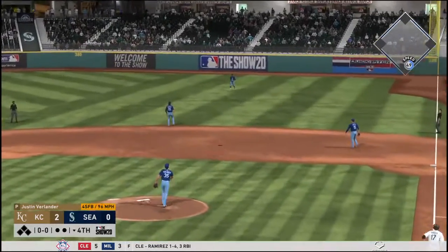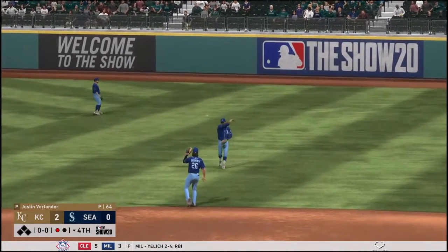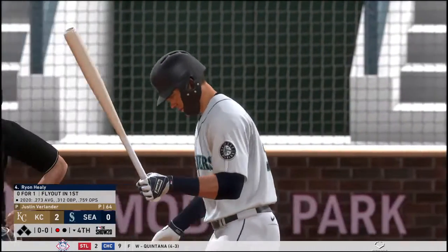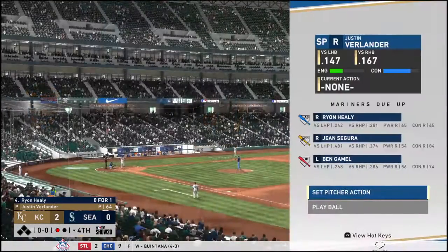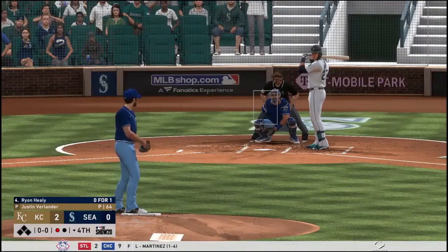Heading out towards shallow right. Right fielder coming on. He gets to it and makes the catch for the first out. Up next for Seattle. So the bases are empty here with one away. And in next, the first baseman slash DH Ryan Healy.